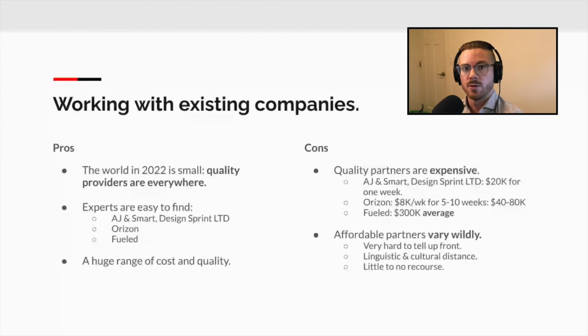The other option for managing this process is that existing companies exist that do exactly this. The world in 2022 is small. There are really fantastic providers all over at all different price levels, all different quality levels. Our development team is in Argentina. I've worked with amazing teams and professionals in Western Europe, Eastern Europe, South Asia, Southeast Asia. One of the best freelance developers I ever worked with was from a small town in Kazakhstan. It's so easy now with the internet to find really great teams and professionals wherever you need to.